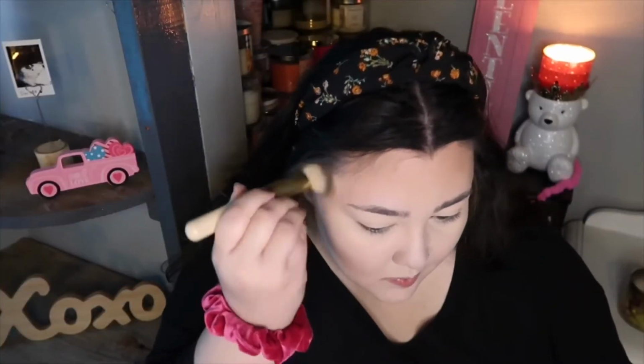Next, I went in with my Too Faced Chocolate Soleil bronzer and just bronzed up the skin to give it a nice little bit of warmth. I was looking a little ghostly with my last couple products, so I needed some bronzer.